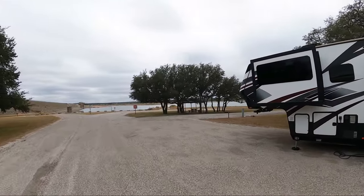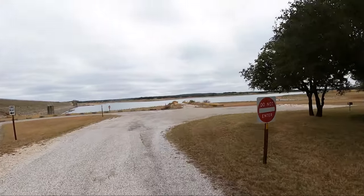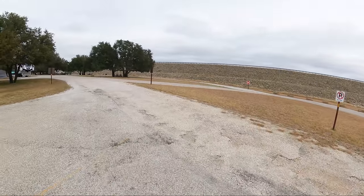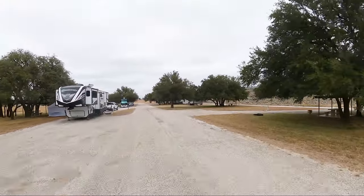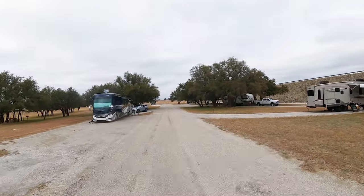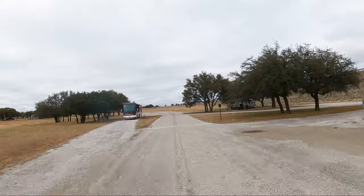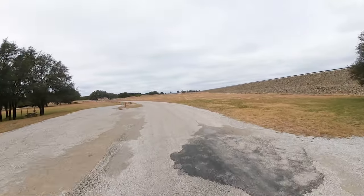My boat ramp fans are gonna be disappointed because that gate right there, that's the boat ramp. It is closed because the water level is so low. Desperately low. So low, as a matter of fact, there's a sign as you come in that says due to low lake level, the whole lake is now a wake-free zone. That's provided you can find a boat ramp that you can launch from.